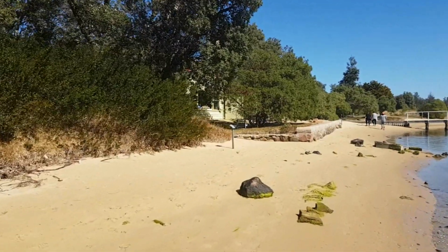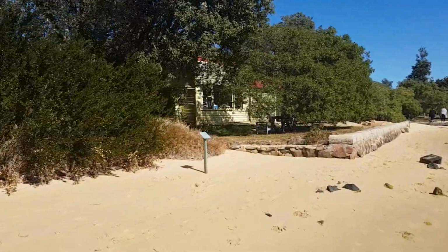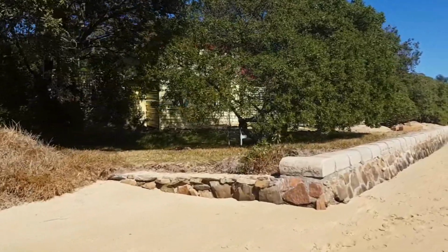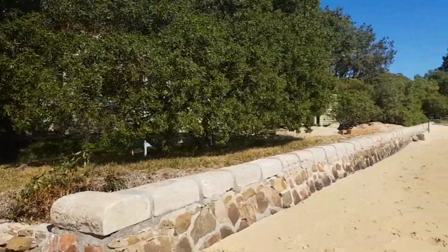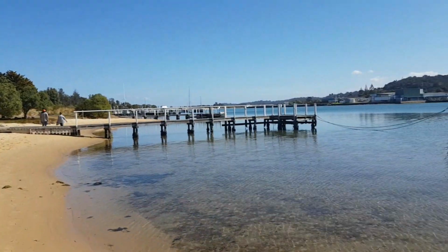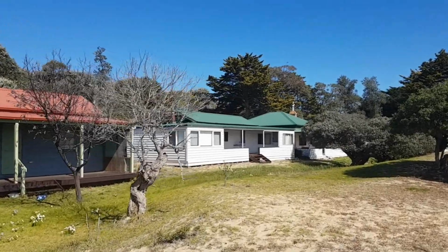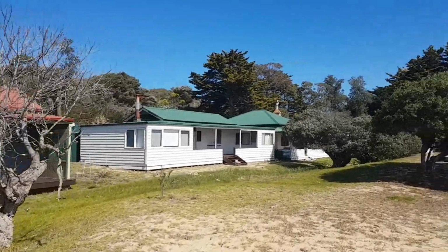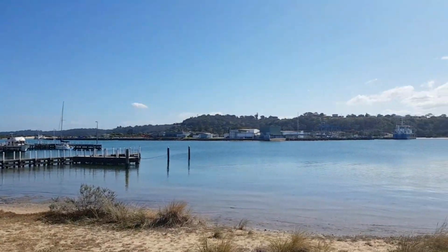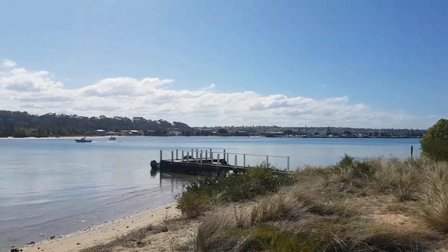We're approaching another one of the workers' huts that we were talking about before. These places generally now are privately owned by people lucky enough to be able to afford a house right next to the beach, and they've got jetties to access it, so they come over by boat. Okay, we're starting to approach the entrance area now with all the houses that are here. We've got the jetties, the boats. Over the other side there is the town of Lakes Entrance heading behind us here.